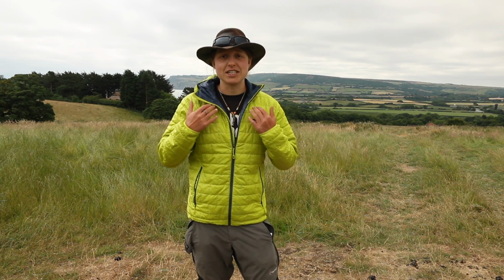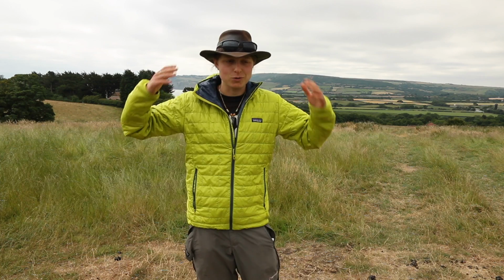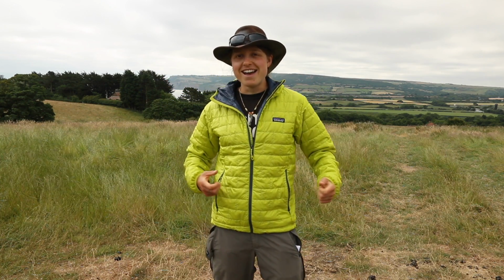What's really cool about this is it comes in the hoodie version, which is this, or actually as a jacket. So if you wanted one without a hood, maybe because you're planning on layering up a lot and you don't just want to be like macho man, then potentially look at getting the non-hoodie version.